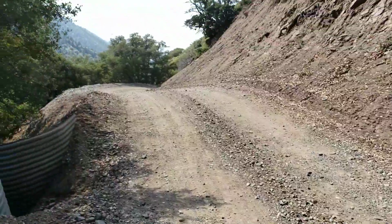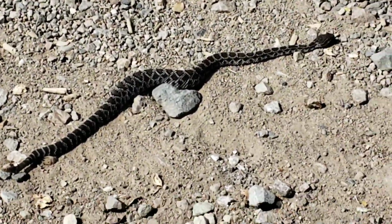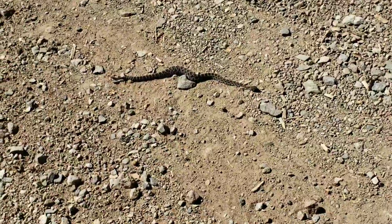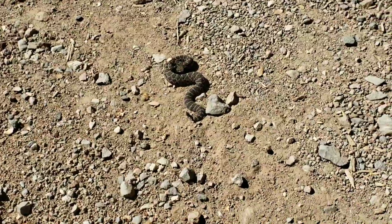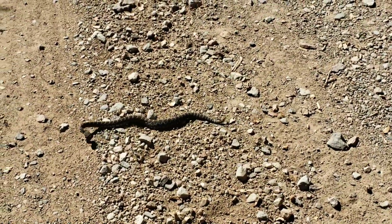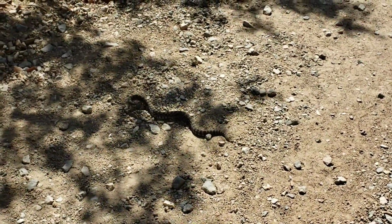On my way out down the road here, and I found a little friend. I'm not going to get too close because I don't want to make him mad. Yeah, I got to get him off the road so I don't run him over. Alright, let's see how successful I can be here. Get out of here, dude. Go. Come on. Go. I'm just making him more mad. There you go. Get out of here. Yeah, he's pretty upset. Disturbed his sunbathing. Hey, it's a lot better than running you over, dude.